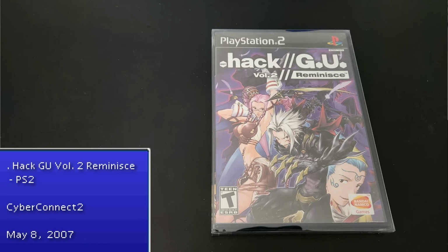All right, two PS2 games. We got Dot Hack GU Volume 2. This is part two of the GU trilogy on the PS2. We did get this series a few years ago on the PS4, where they did include a fourth volume, but on the PS2 it was originally just three games. I just had to get this and one other to complete the dot hack set on the PS2.